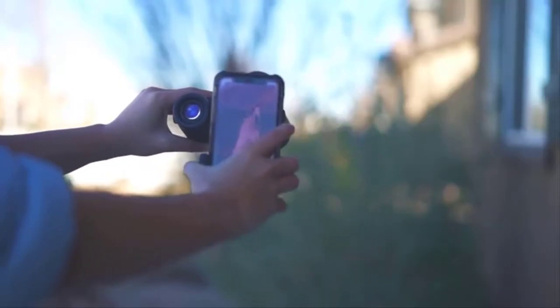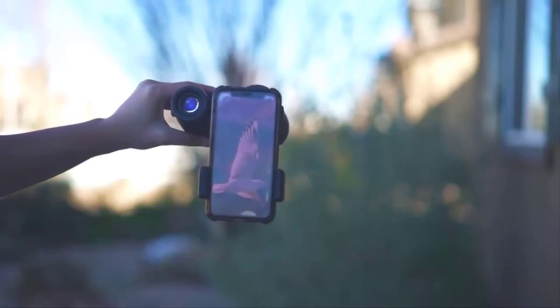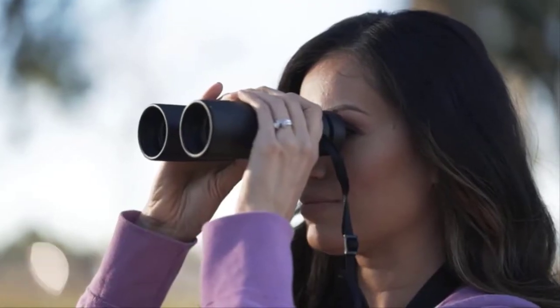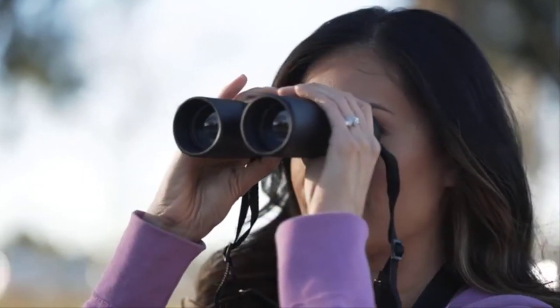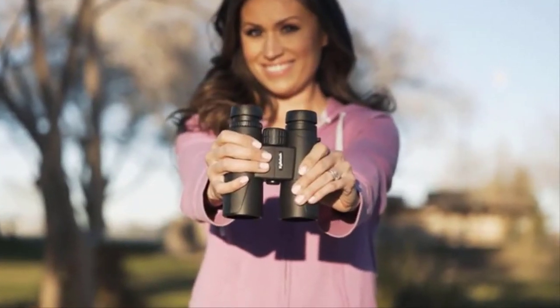It also has a smartphone adapter that you can easily connect your phone with to capture images in the distant and tiny world. Experience stunning images and get closer to the experience as it's happening with Kylietech binoculars.